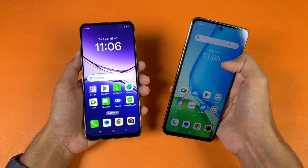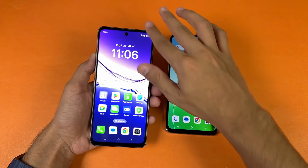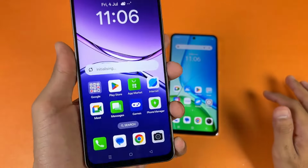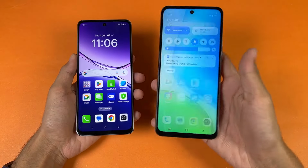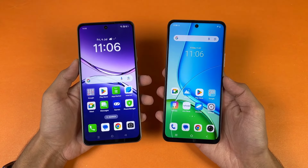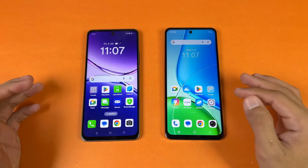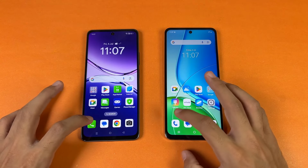Let's talk about the display. On the Oppo we have a 6.7-inch 720p plus IPS LCD display with 90Hz refresh rate, also a center punch hole on the top, as you can see. The Vivo, on the other hand, also has a 6.7-inch Full HD plus IPS LCD display, although we have a 120Hz refresh rate on the Vivo Y29, again with the center punch hole, and the bottom chin looks really similar. Everything's closed up in the background, no application is running in the background. Also we have same Wi-Fi network.